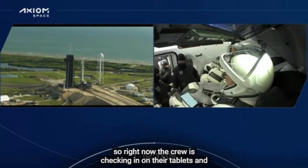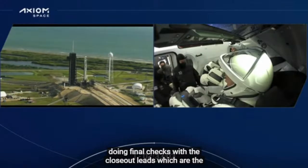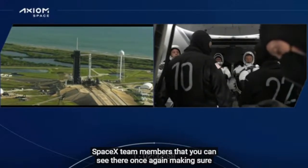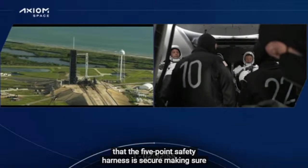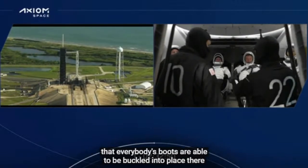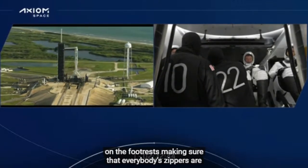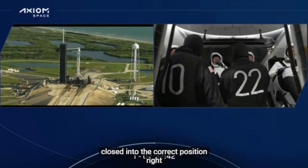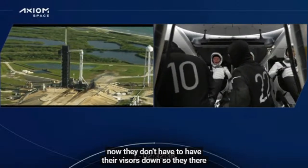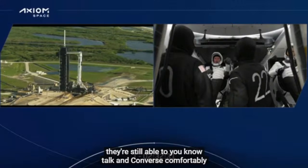So right now the crew is checking in on their tablets and doing final checks with the closeout leads, which are the SpaceX team members that you can see there. Once again, making sure that the 5-point safety harness is secure, that everybody's boots are buckled into place on the footrests, and that everybody's zippers are closed into the correct position. Right now they don't have to have their visors down, so they're still able to talk and converse comfortably.